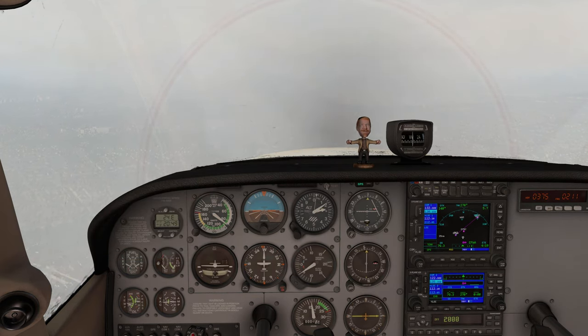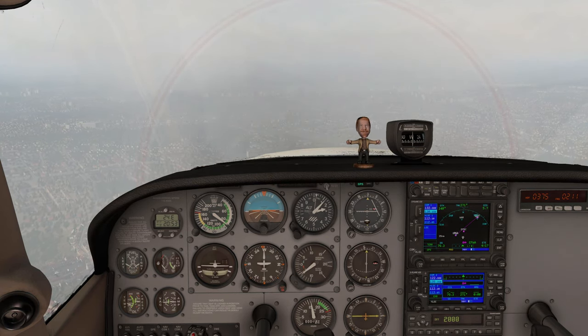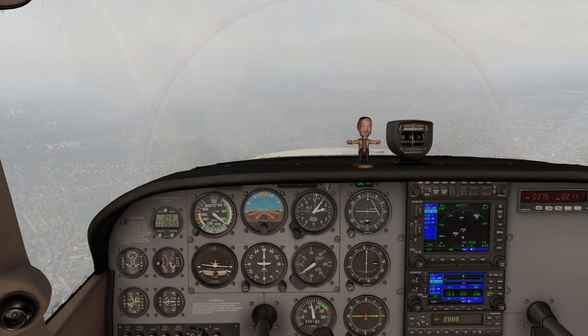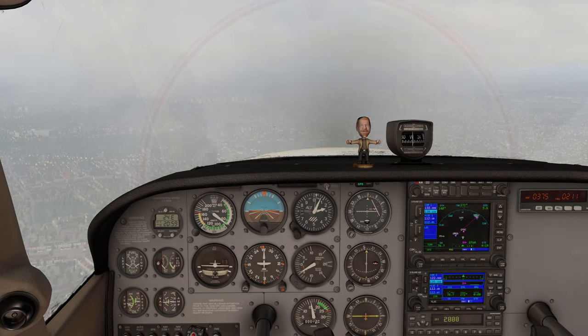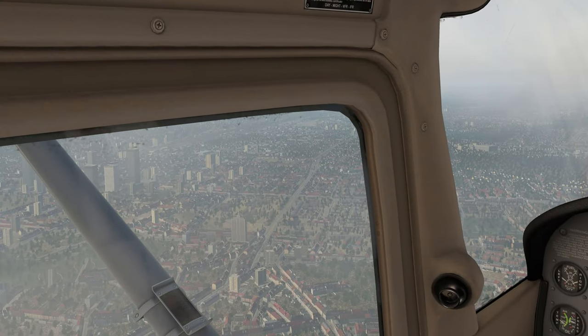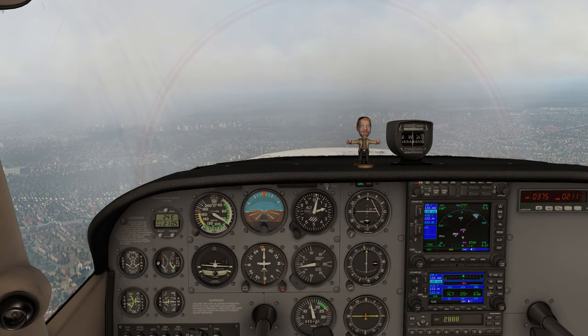Well, let's descend here. Slow down and descend. There we go. Oh, look at it. Runway is perfectly in front of us. Thanks, Austin. Couldn't have done better. Alright, we're gonna come out slowly. What do we need for approach? If I can hold this without autopilot.